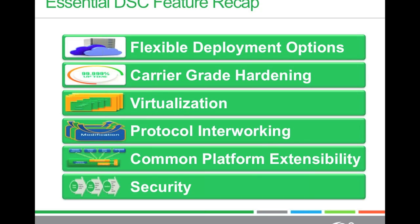And so just a recap of what we've talked about here over the last couple of minutes. Here are key features and capabilities you're going to look for with basically a diameter agent type solution. You're looking for flexible deployment options: hardware, software, integrated with SPC. You're obviously looking for guaranteed carrier grade hardening. So your achievable SLA here is 5 nines into 6 nines type capability. You should look for a roadmap and capabilities to migrate to virtualization over time.